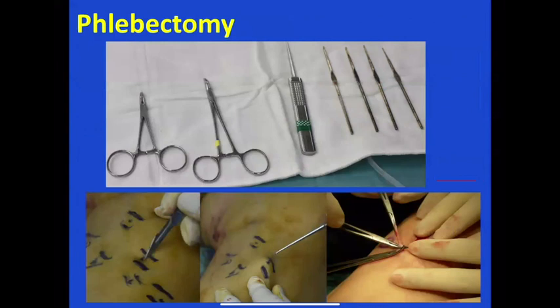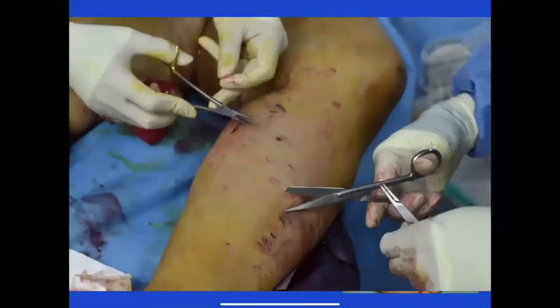I've noticed over the years that I've reduced the number of phlebectomies I do, especially in Asian patients where hematoma and bruising is quite significant. I've realized that a lot of the smaller ones will just disappear with whatever treatment you do. And I've changed my practice since I left the UK and came to Australia. I tend to suture the phlebectomies because I think it gives a better cosmetic result.